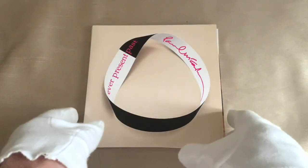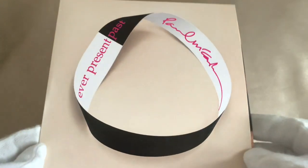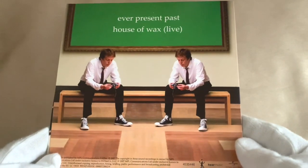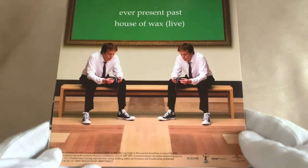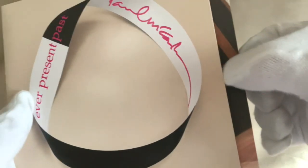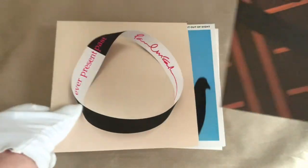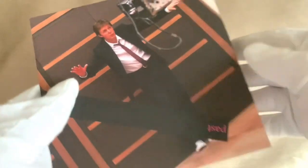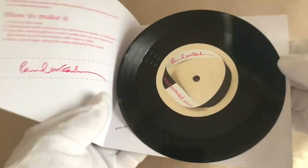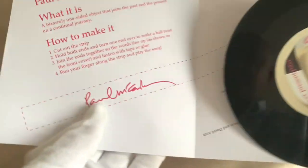So onto a European picture sleeve then of Ever Present Past. Great photo of Paul on the back there. Ever Present Past and a House of Wax, which is live. And we've got a little insert on this one to make the little wristband, of course. Great pictures of Paul. But on the inside, you can make the little wristband, which is what you've got there.